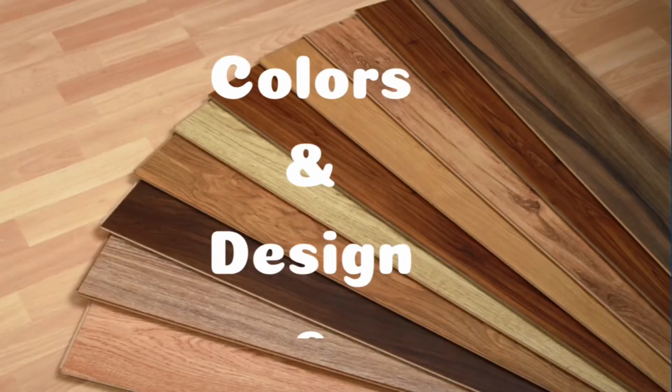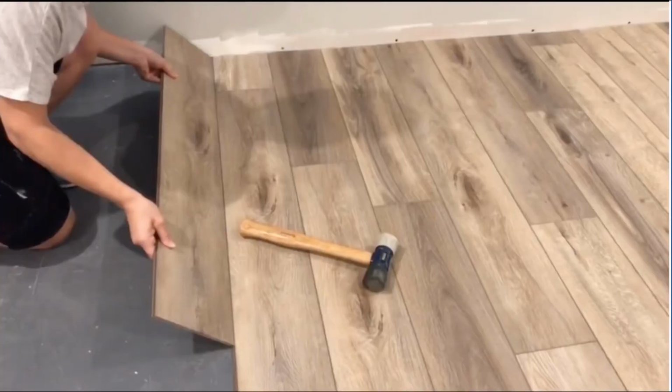And now let me talk about some factors, what you can find out there on the market. Let's talk about colors and designs. When we're looking at both, you can basically find anything that you're looking for in both of them. Design-wise, you can go with basically any design. When it comes to type of flooring, most likely you will find some kind of hard surface flooring, some kind of vinyl plank, some kind of luxury vinyl, things like that.